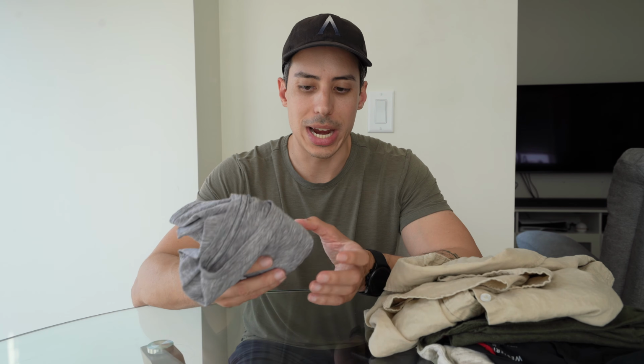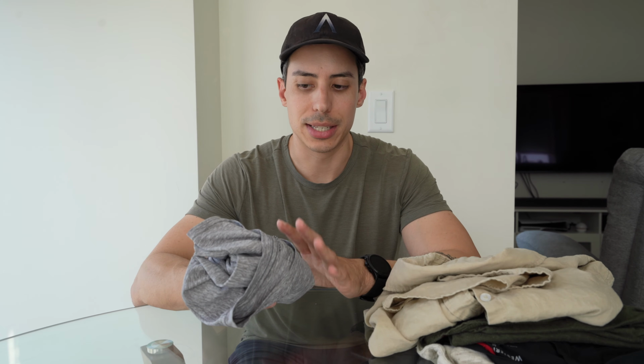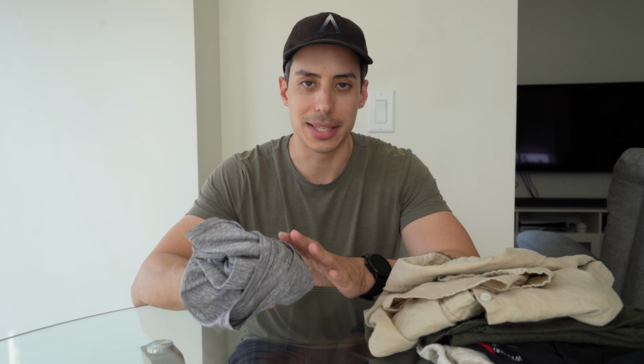If weight and size and functionality and especially performance was my biggest factor, I would probably go with these over the Uniqlo Airism. Yes, they are more expensive, but I also really like the brand. It's not fast fashion. They're gonna last, they're gonna hold together, and it's just a fantastic company that I don't mind supporting.